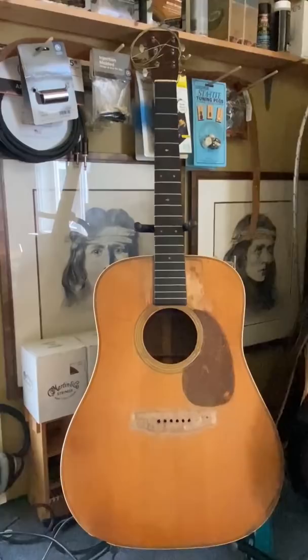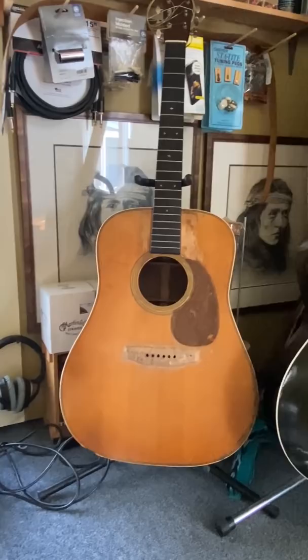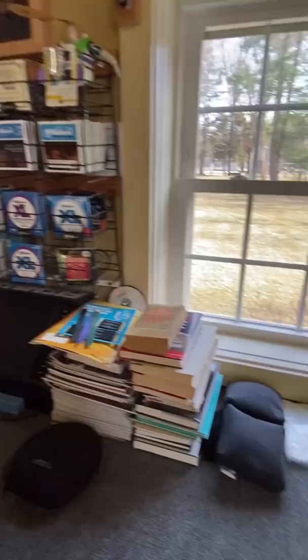This is a D28 from 1934. It's the third 14 fret D28 made.